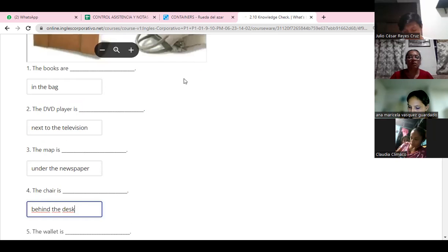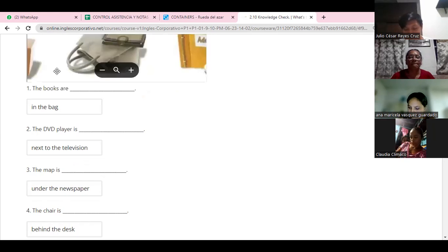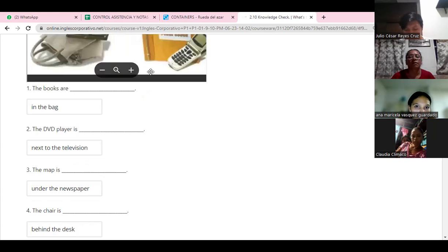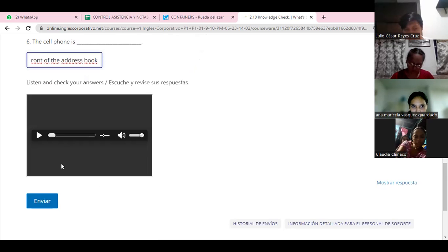The wallet is on the purse. Bolsa también, o cartera es purse, is on the purse. The cell phone is? It's behind the address book. Perdón, it's in front of the address book. In front of. Address, mire, lleva double D, double F. Teacher, aunque en el audio dice in front to the address book. In front of. It's in front of.